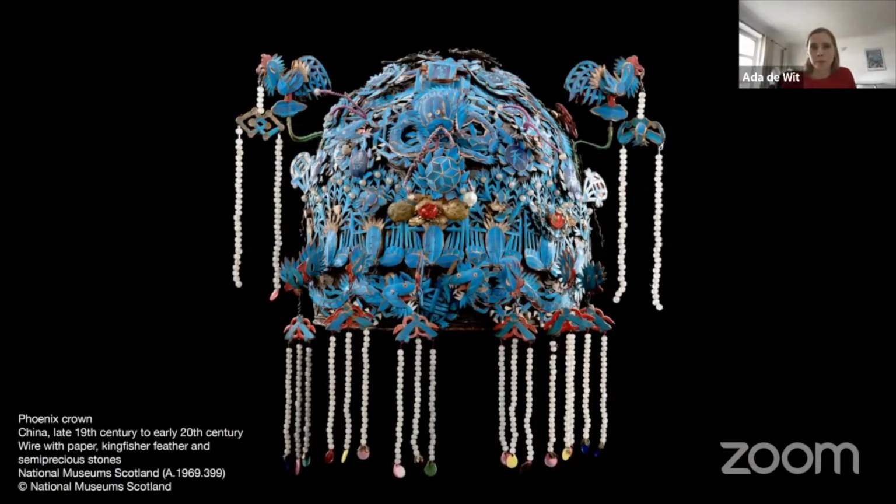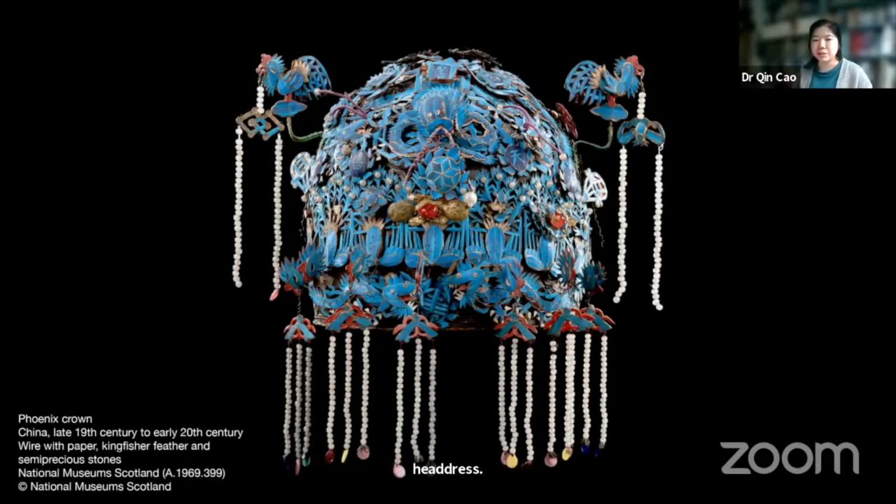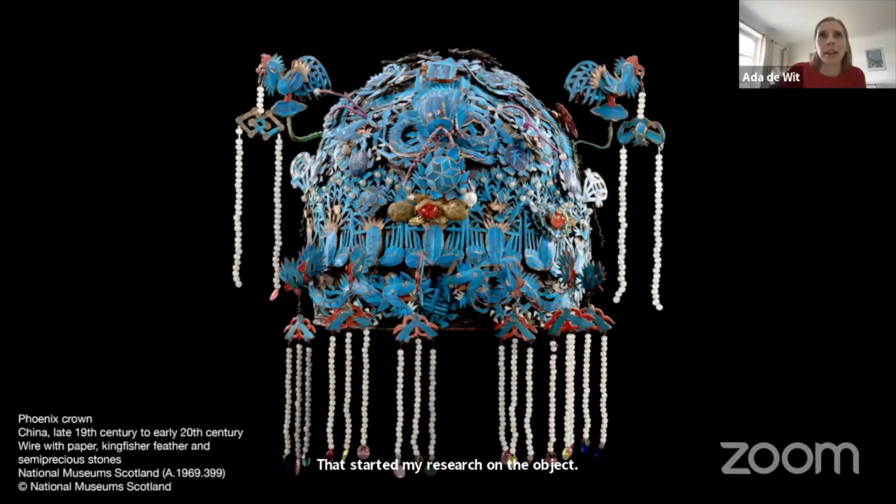But during that examination, I noticed that there are many Chinese characters, and also the delicacy and exquisiteness of this headdress, which put doubt on the interpretation at the time that it was for opera performance. That started my research on the object. Next slide, please.